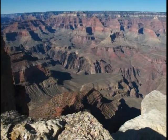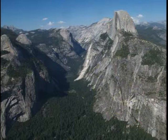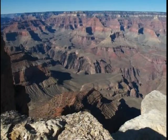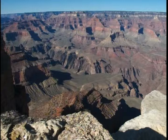So you take this depth of the Grand Canyon, you take the width of it, and you squeeze it together, and you get Yosemite Valley with almost the same amount of relief, at least in some spots, as you have in the Grand Canyon, which is as much as 15 miles wide in places. So really quite a dramatic scenic landscape.